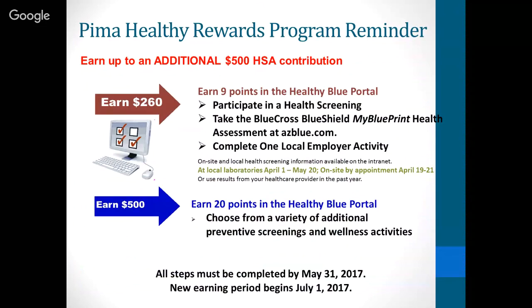With your Pima Healthy Rewards, you might earn an additional $500 in health savings account contributions if you're enrolled in either of these plans. You're going to see a quick summary here. There's still time to either earn $260 or the full $500. To earn $260, you would participate in a health screening. You could do that on site at a local lab or through your doctor's office.